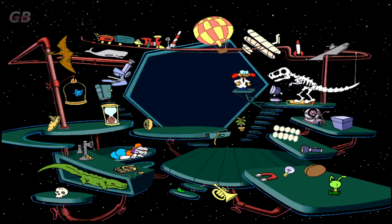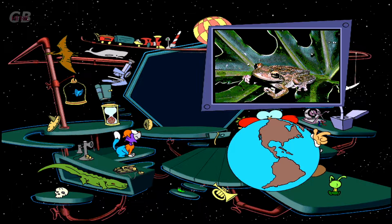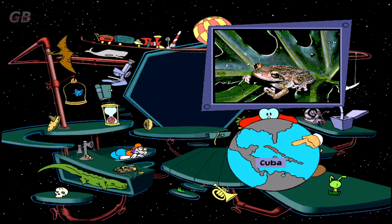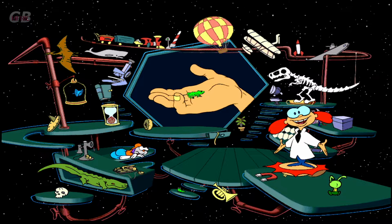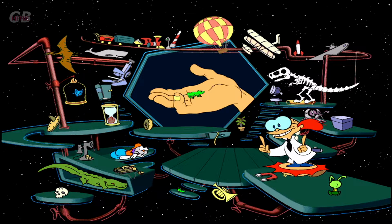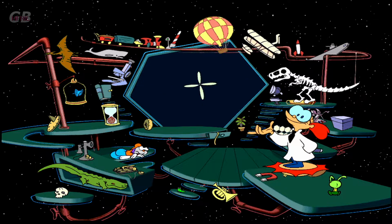Smallest frog. The smallest frog in the world is the Smintholus limbatus. It is found in Cuba. Adults are usually less than half an inch long, so if you had a Smintholus limbatus frog lined up in a row, head to toe for 5 miles, you'd have a lot of little Cuban frogs.